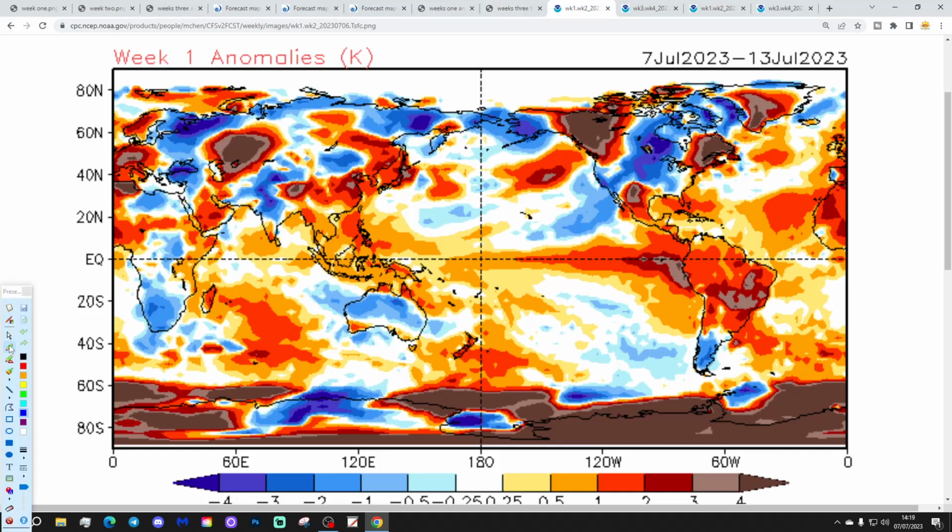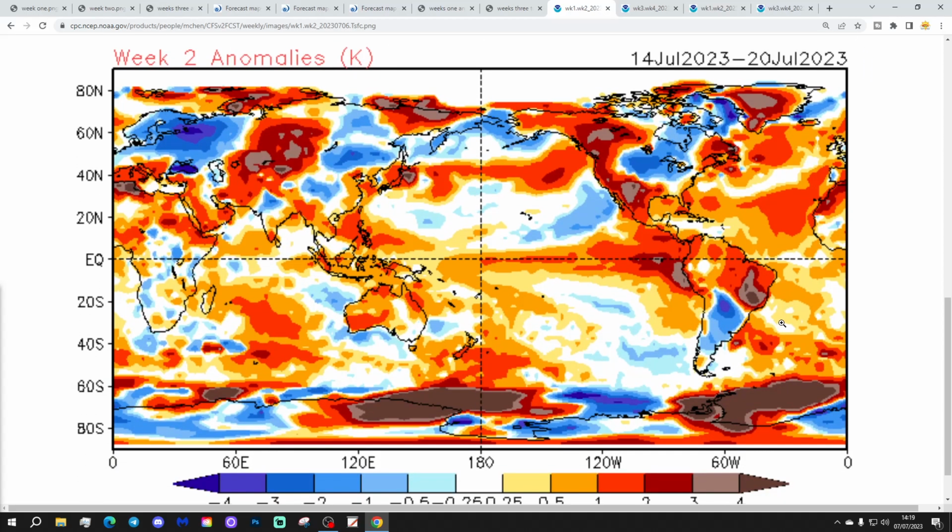Temperature anomalies with the CFS for week 1, 7th to 13th of July. So definitely above average. I'm a little bit dubious about that. I don't think next week will be all that warm, but I could be wrong. Of course, we are having a couple of hot days like today and tomorrow, and it's going to be very warm on Sunday as well. So I suppose yes, that might work out.